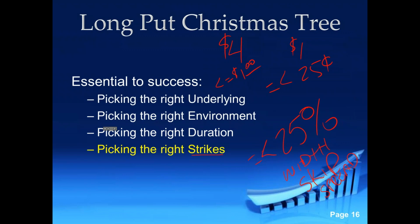Eric, I lost you on the duration. The short strikes are shorter and the long strikes are further away.